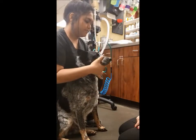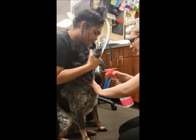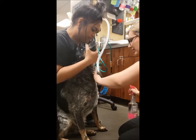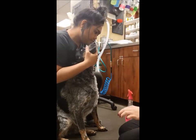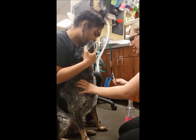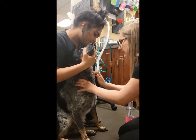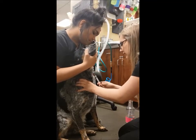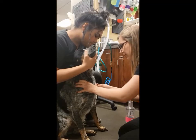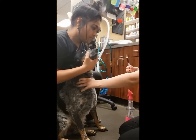I'm going to demonstrate how to draw blood. So first I'm going to draw blood from the jugular vein. And so I like to soak the area with alcohol just to clean it, and also you can see the vein a little bit better. So you want to occlude the vein at the thoracic inlet and then feel around the vein, and then you want to stick in bevel up at a 45 degree angle. And there's our sample.